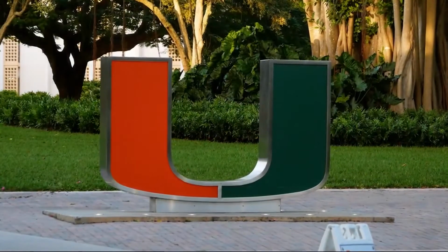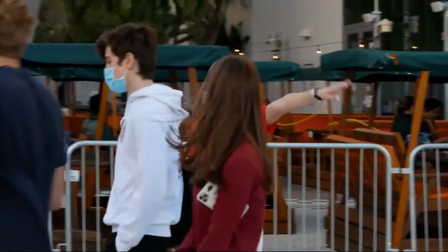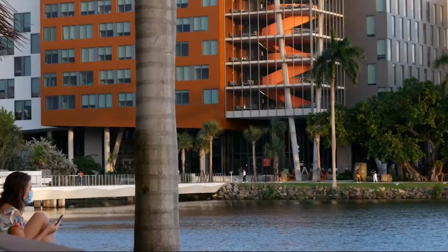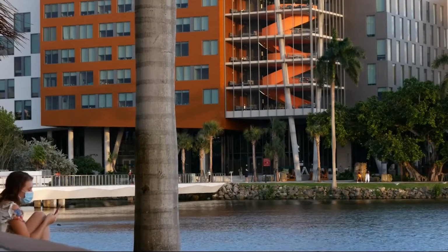So while the U may not be able to offer prospective students the full experience, the school is still doing more than others are to help draw in high school students and have them looking forward to views like this for the next 4 years. While P100 feels that providing these tours is huge for the university and prospective students, the changes to tours this year ensure that the health and safety of the university's students, staff, and visitors are still the number one priority. For UMTV, I'm Derryl Barnes.